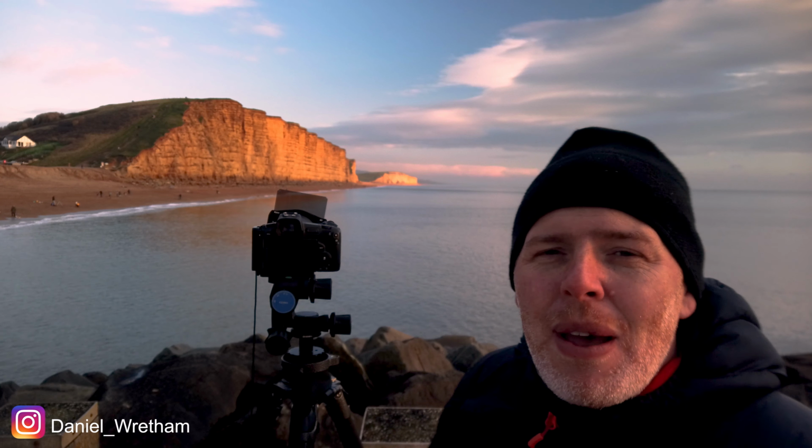Today we're at West Bay on the Jurassic coast and we've got some fantastic cliffs behind me. Big sandstone structures that look superb, and we're waiting for a bit of golden light to fall on these cliffs, because once it does, they're going to absolutely light up and it will look fantastic. So I really can't wait just to get that light on there today.